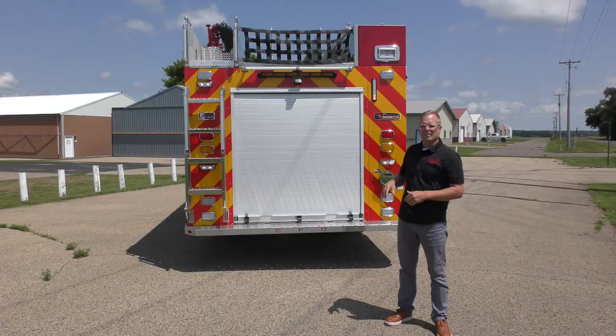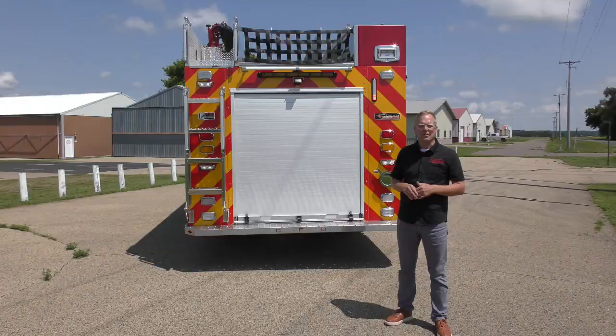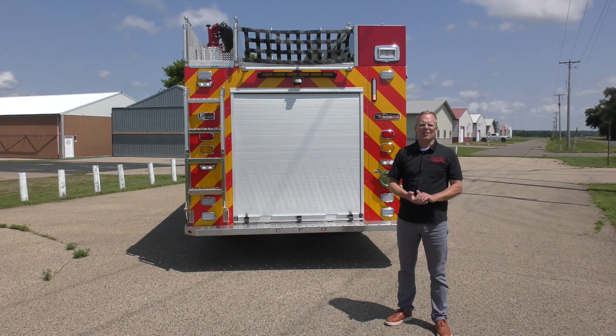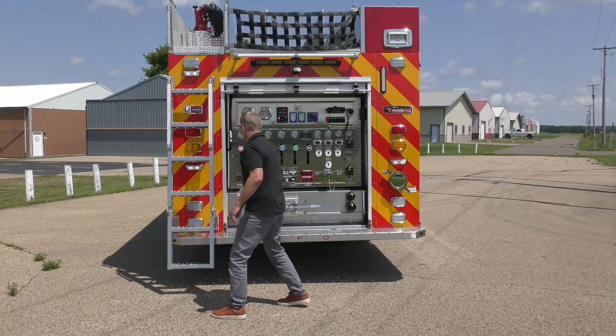The hose bed is obviously down the center of the body, and this truck has an L-shaped tank, so it's taller ahead of the hose bed. And up there is where you'll see the hydraulic generator. And then on the opposite side of the body we have our center arm hydraulic ladder rack. With the door up you can see a very nicely laid out pump panel.